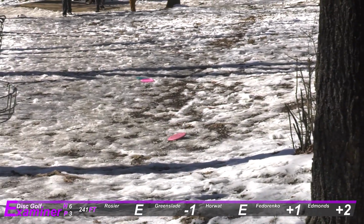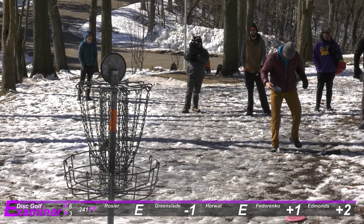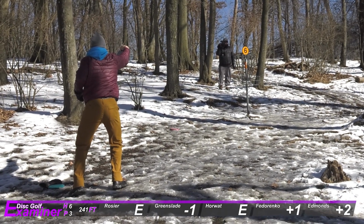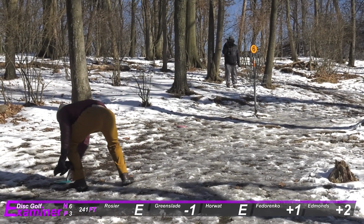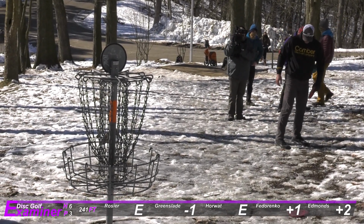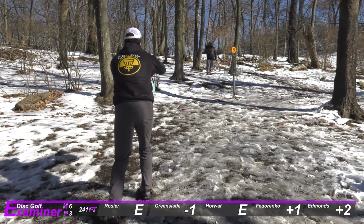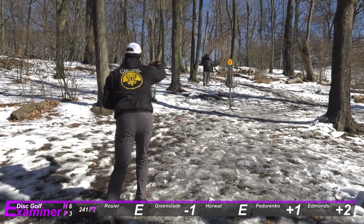Oh. And I guess technically Mark has the out there. Oh, no. Left side that time. He didn't look comfortable with the putt there. It's completely ice. And this goes back to what I was saying earlier about it's tough to hit these putts when you can't push into them. Yeah. And you can see me trying to dig my back foot in to get some kind of energy into the disc.